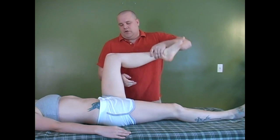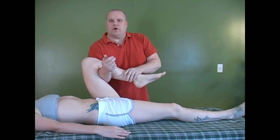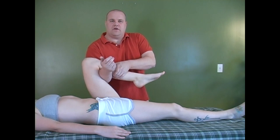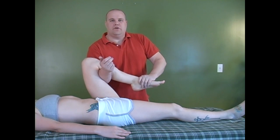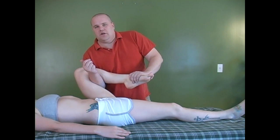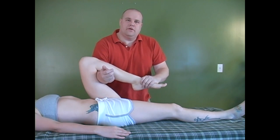Another option, replace the forearm right here. So it's more of a compression stretch. So we're kind of stretching a little bit, but it's kind of compression too. But the gastrocnemius soleus, also the hamstring muscles, just compressing that area. And you can rotate it in different angles too for those areas.